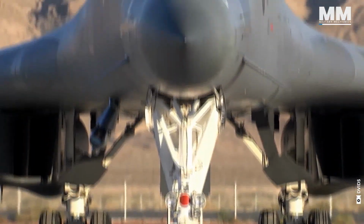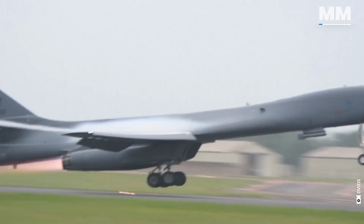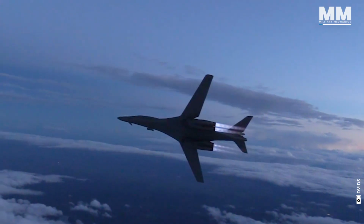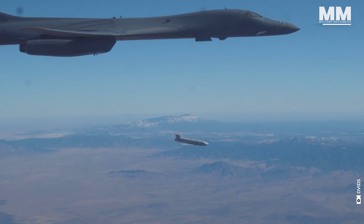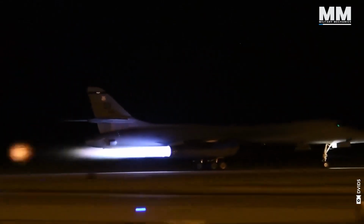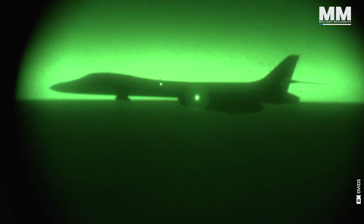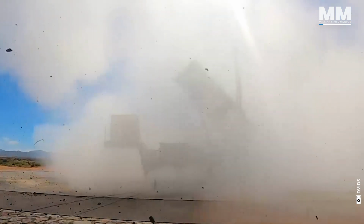Let's start with an overachiever that holds 61 world records for speed, payload, and distance. The B-1B Lancer, aka the Bone, is a swing-wing bomber intended for high-speed, low-altitude penetration missions. When we say low, we mean like 15 stories low. This bomber can fly at night through mountains as low as 200 feet without being detected by air defense systems.